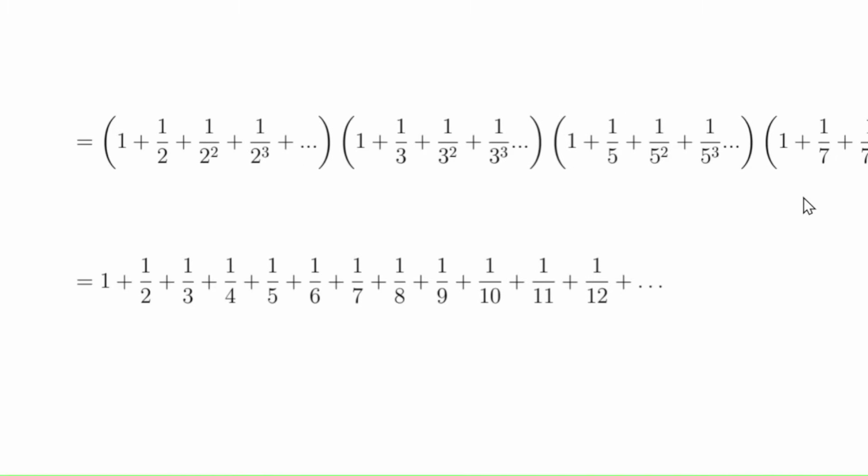And I've written it out here in one line, and I know it's going off the edge of the screen here, but it turns out that amazingly, when you multiply this out, you get this, the harmonic series.